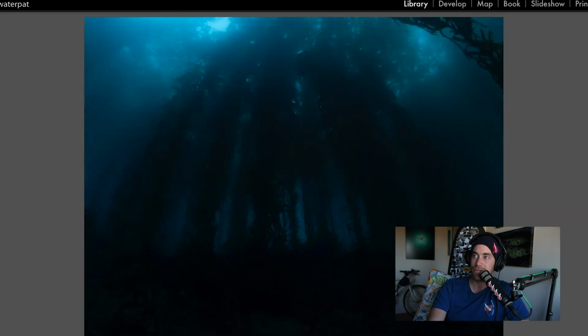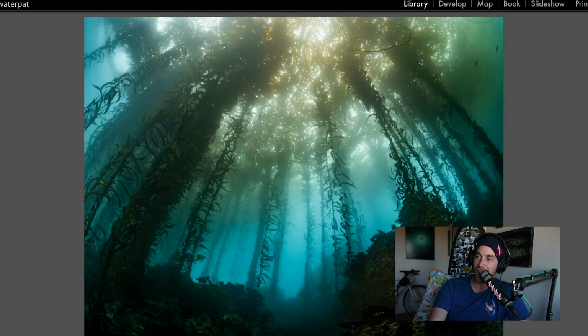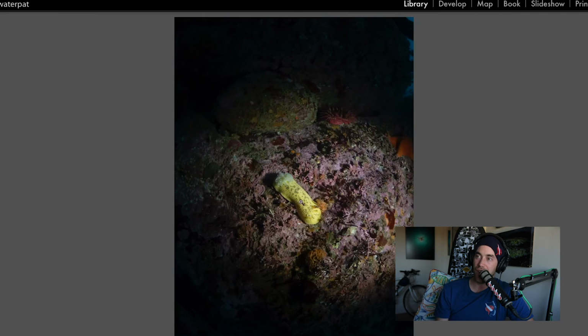But let's see. Oh yeah, heading to one of my favorite spots, this little canyon, this little nook, just straight back in there. Yeah, the Kelp Cathedral. First time I had a religious experience was diving in exactly these kinds of conditions and in that zone. Love kelp so much. We had a little bit of nudibranchage happening.